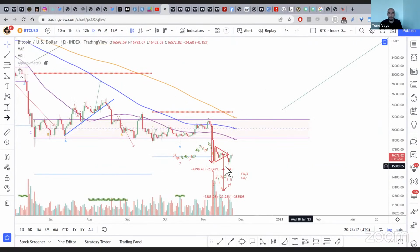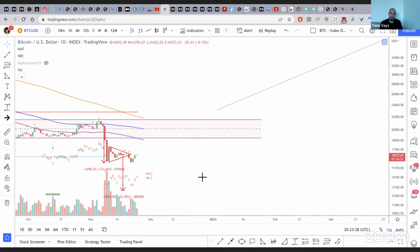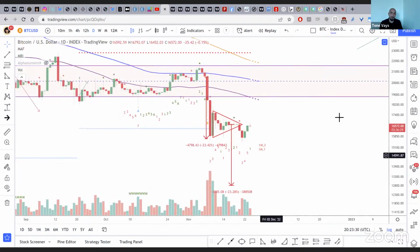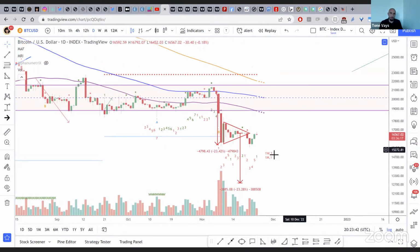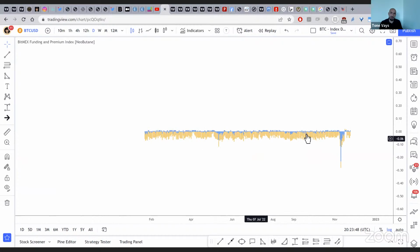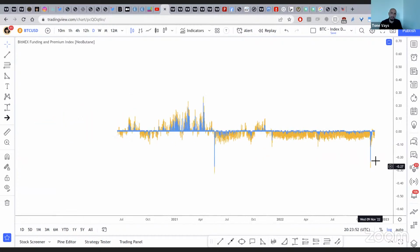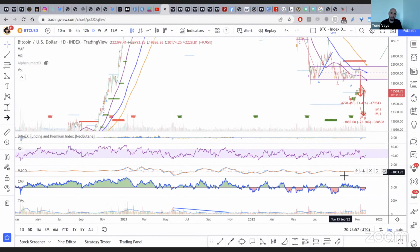Daily chart. Daily chart gave us this bearish pennant, which broke down, but we have since then reversed. So far, so good, but until this chart at least breaks the 50-period moving average, there is nothing to be excited about here whatsoever. More specifically, let's look at the funding rate. I really like this funding rate crash. Usually this leads to a nice reversal in price, but that has not happened yet. So we will take a wait and see approach.